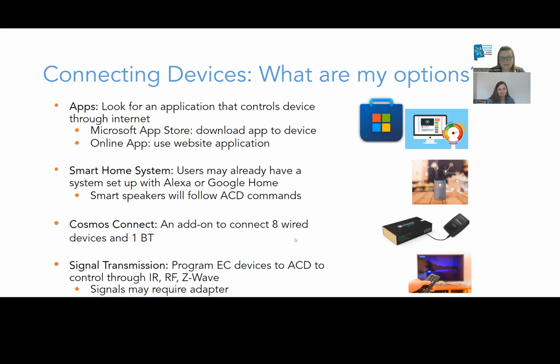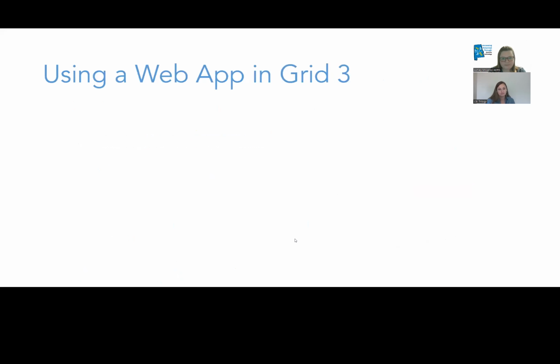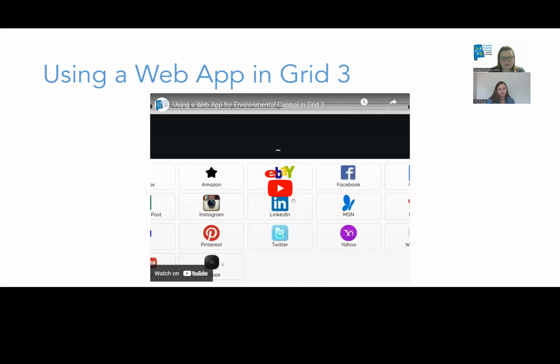Okay, so let's go a little bit more in depth on the different ways to connect your devices. So I'll start by showing you how to do a web app.